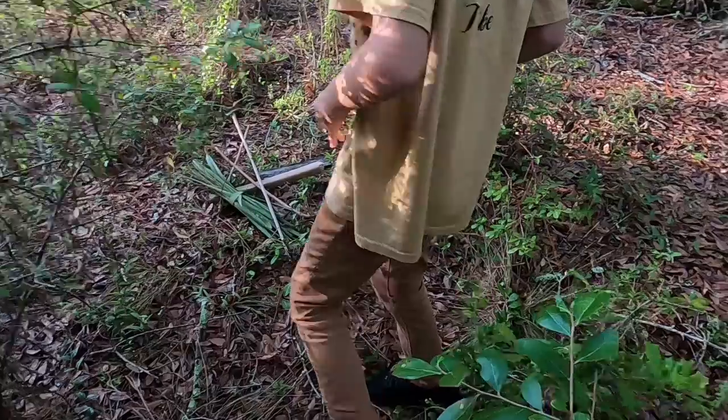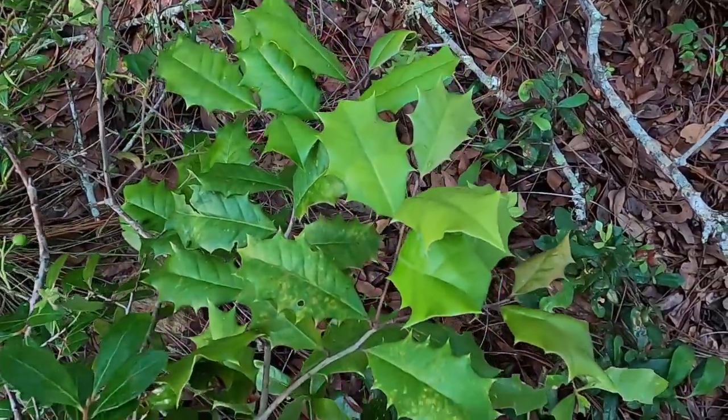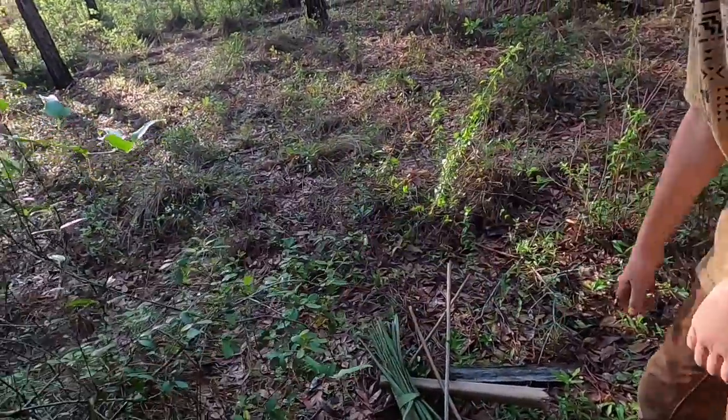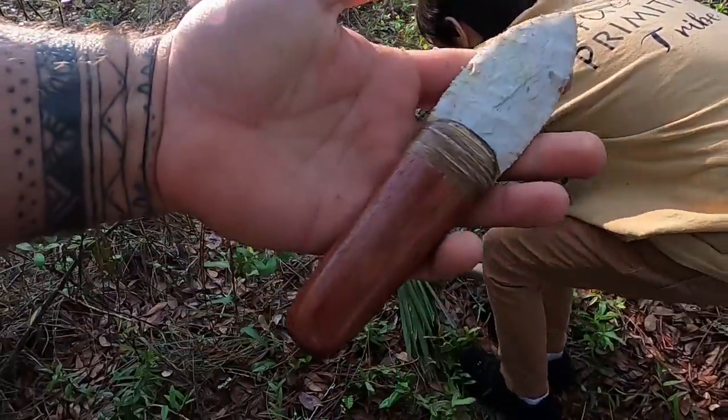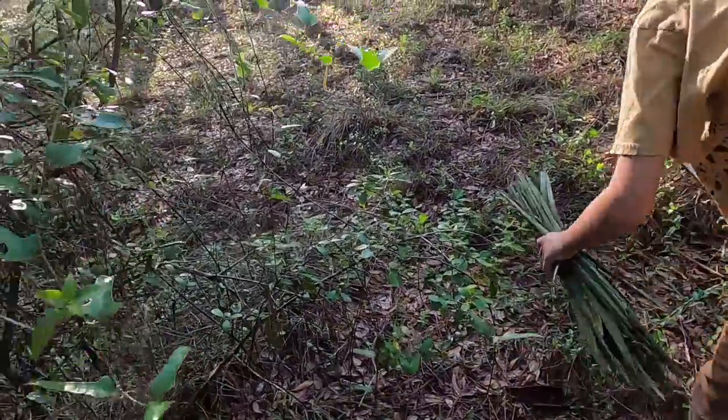That little holly tree is getting you, huh? Little American holly. That's a pokey looking thing. All right. Here, I'll take the stone knife and I'll put it in the sheath. I'll pick up all the... You pick up all the stuff. And we've got what we need.